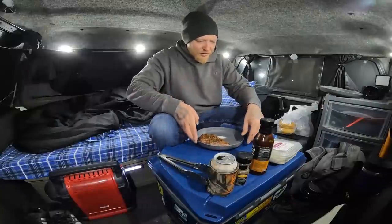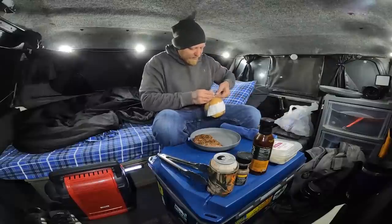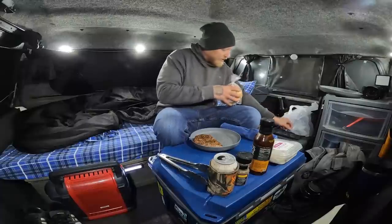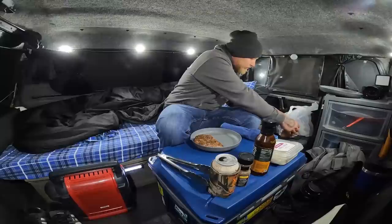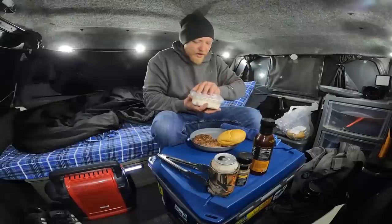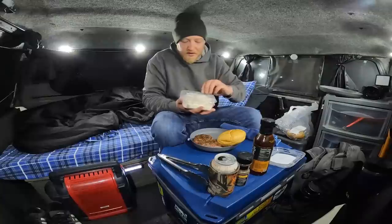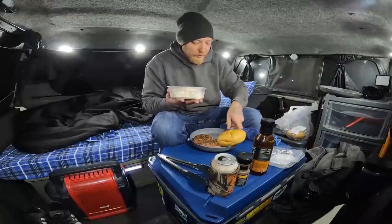And it's steaming. So let's go ahead and get ourselves a roll here. I don't have any butter or anything for this. I wish I did, but I do not. Try not to lose the twist tie this time. Got a nice thick roll here. Grab some of this potato salad.